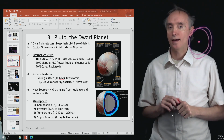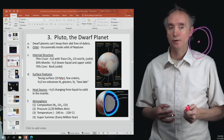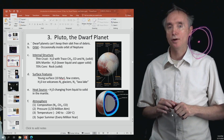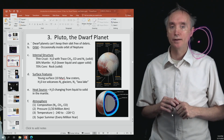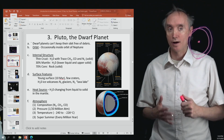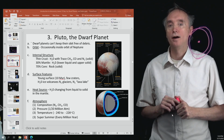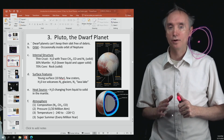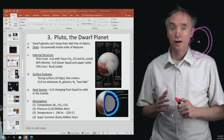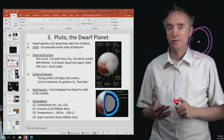Then underneath it, it has a mantle, just like the Earth, but the mantle of the Earth is composed of very dense rocks, as opposed to the mantle on Pluto, which is composed of water. The upper part of the mantle is solid water, ice, and then underneath it there is liquid water. And then it does have a core, and the core is composed of rock. We don't exactly know what kinds of rock it is, but we can assume that it's very similar to the kinds of rock found on Earth's moon.